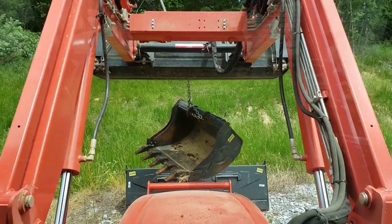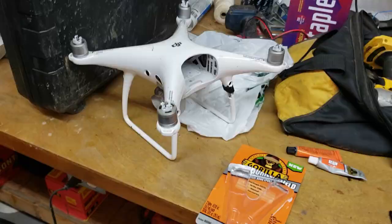All right, another chess move in the strategy of things. I saw the drone shot I did with food plotting. The drone fell out of the sky and crashed.